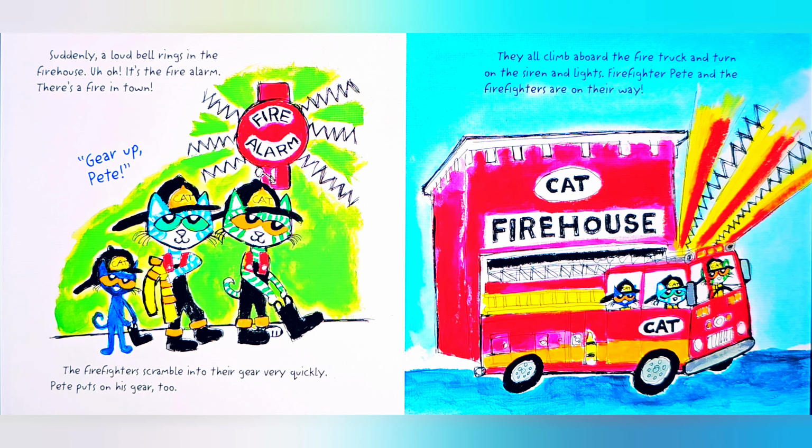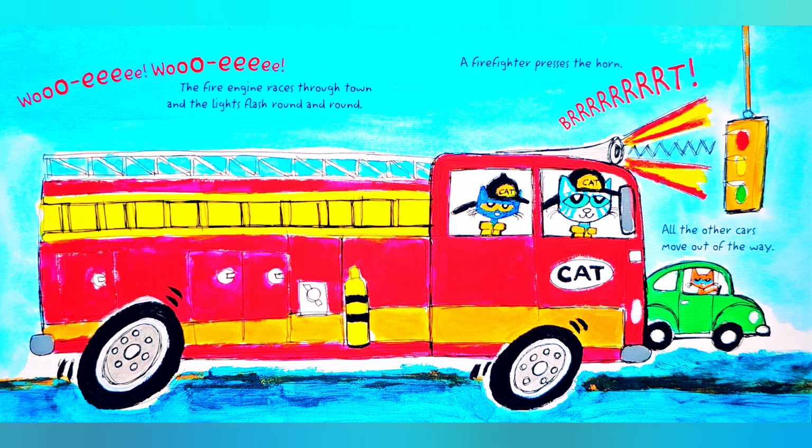"Gear up, Pete!" The firefighters scramble into their gear very quickly. Pete puts on his gear too. They all climb aboard the fire truck and turn on the siren and lights. Firefighter Pete and the 2 firefighters are on their way. Woo-wee, woo-wee! The fire engine races through town and the lights flash round and round. A firefighter presses the horn. Burr! All the other cars move out of the way.